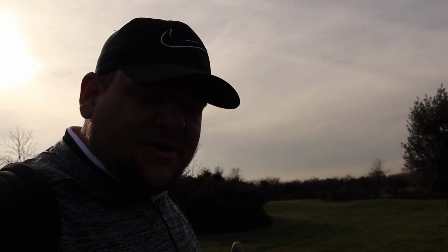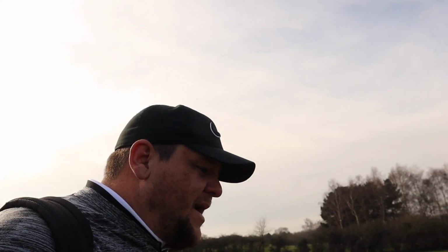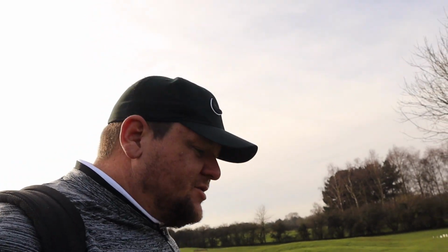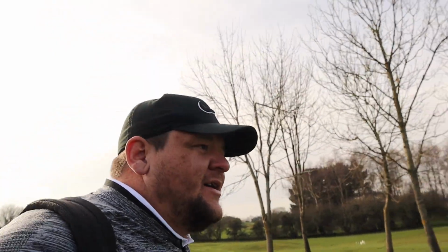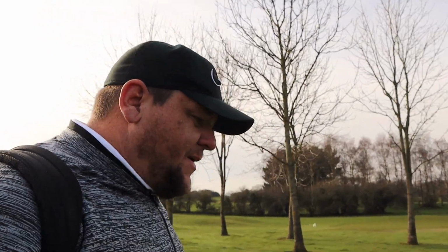So like I said, welcome along to another 9-hole challenge. We're at the Kendleshire again, but it's the back 9 this time. So I shot 2 over on the front 9, hoping to go better on the back 9. But being a bit more realistic on the back 9 because the back 9's a little bit tougher here.